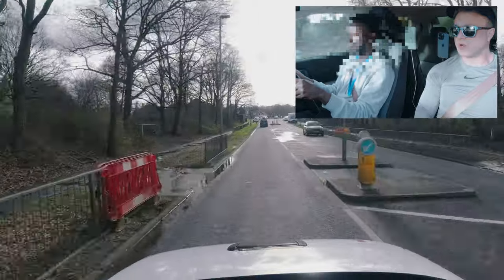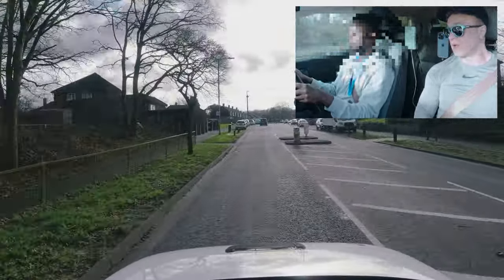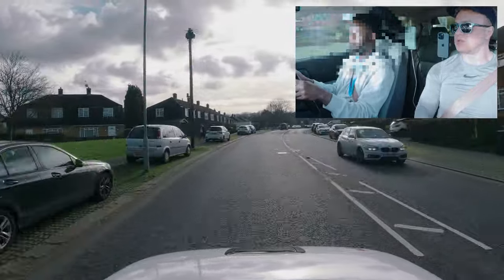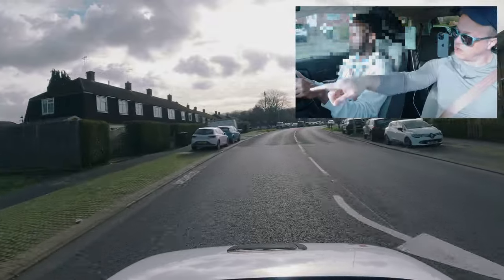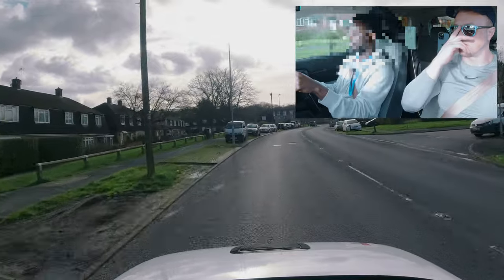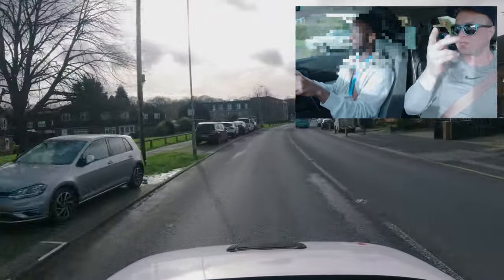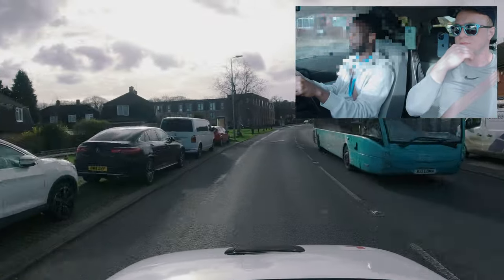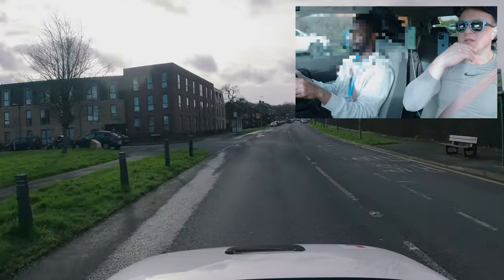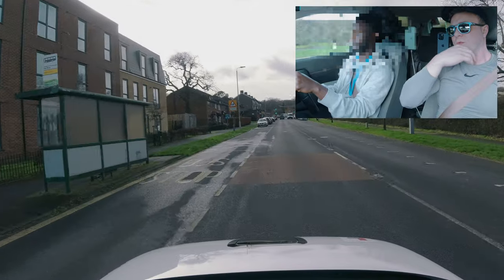I just need to try and get us to turn around. So there's a row of shops coming up on the left. I'm just going to ask us to use that road just to drive past the shops and then we'll turn around. I'll show you the shops. They're coming up shortly. Just after this bus stop, we went to the shops. There's a little side road. We're just going to drive to the shops and just keep going ahead.